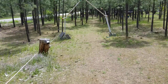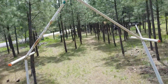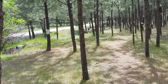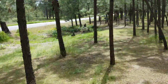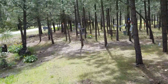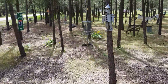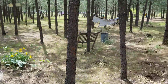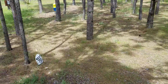Okay, number 13 has a mandatory through the hoop. Beware of tetanus hole. Out of bounds. There's a drop zone. Hazard behind the basket. And the next tee.